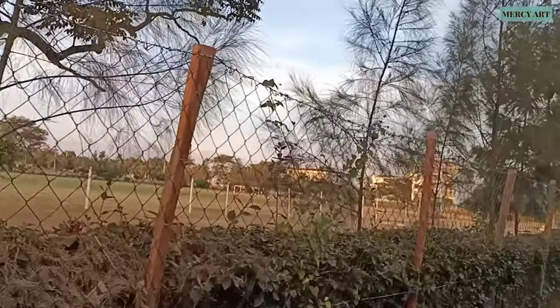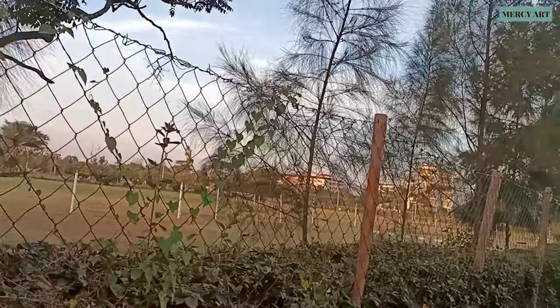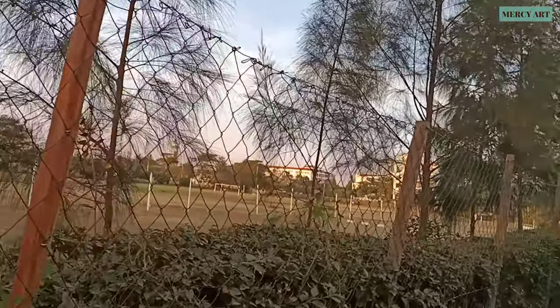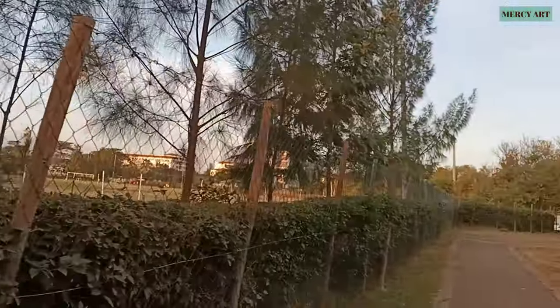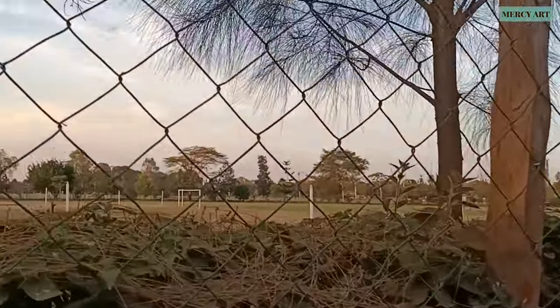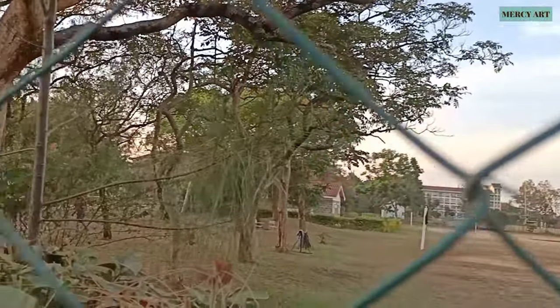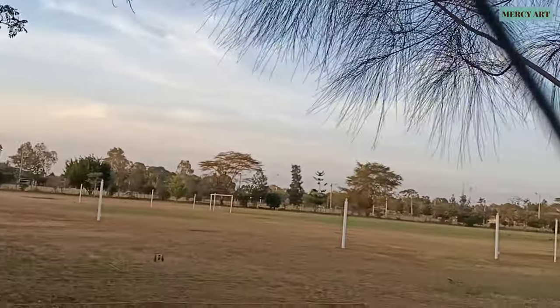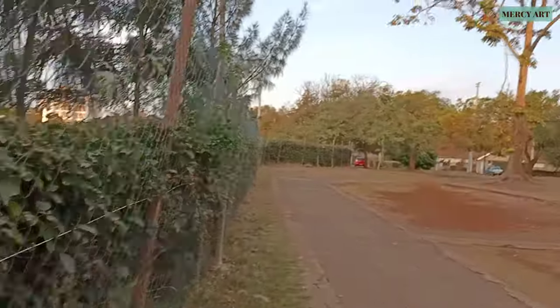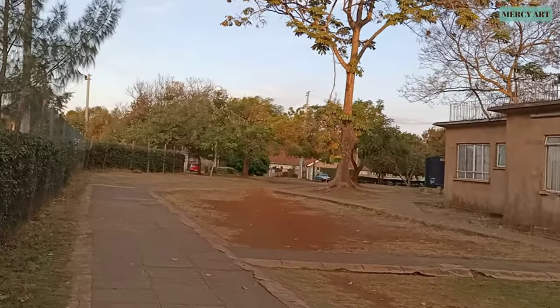So many students are practicing. Is that rugby? I don't know. All I know is that they're screaming. Yeah, so that's the field. If I can show you. Students here for hockey. That's the field right there. It looks creepy, by the way, peeking through the mesh.